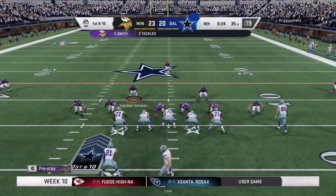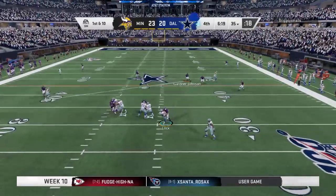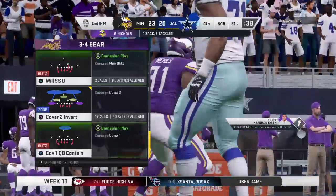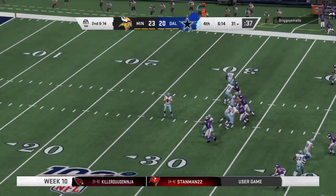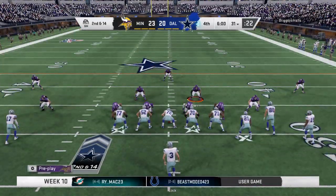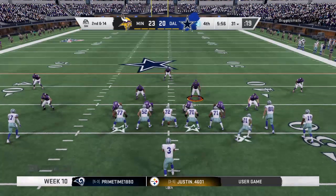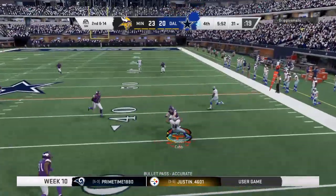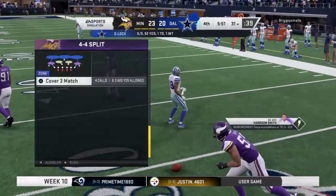So we come up here on 1st and 10. On 1st and 10, here's Lock. Nowhere to escape, and he goes down. Bilal Nichols showing his strength and quickness there, a loss of 4. 2nd and 14 as they've got work to do here after the sack. On 2nd down, here's Lock. And that's going to be incomplete. Too tough to hold on to that one.